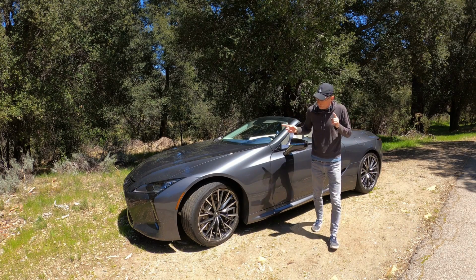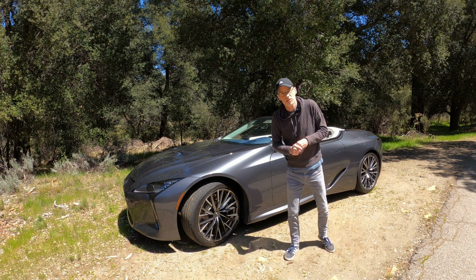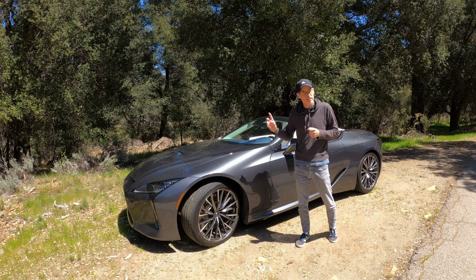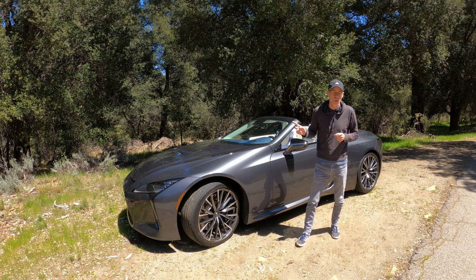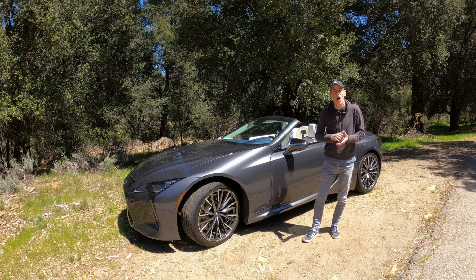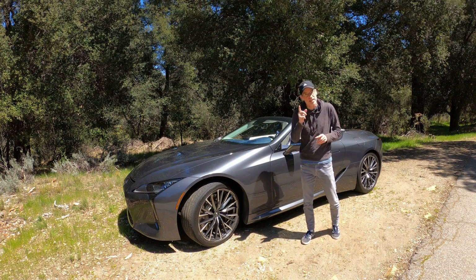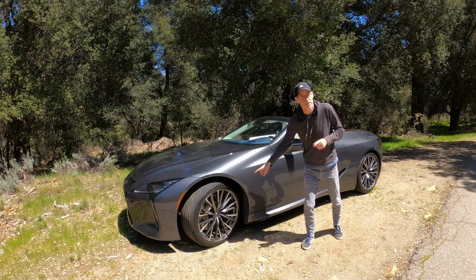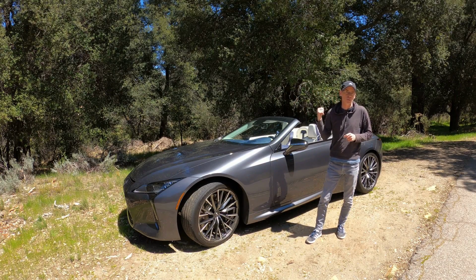So how much is all this? Well, base prices are $105,950. This particular tester includes the bespoke build package. That'll cost you $5,500 more. That was a package that was previously only available on the coupe, but there is a downside on this convertible model. You don't get the high-performance brakes, and you can't option the sport seats.